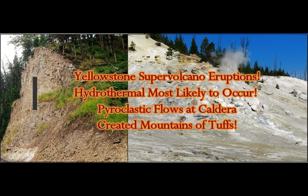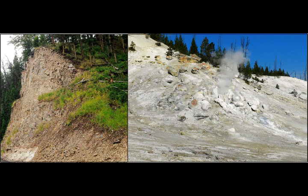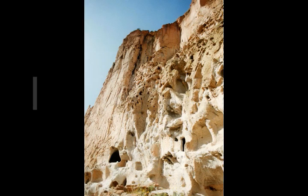Yellowstone Supervolcano Eruptions. Pyroclastic flows at the caldera created mountains of tuffs. This is what they look like. And if we see things like this in other areas, we'll know that these mountains were made from volcanic eruptions that erupted tuffs, ash. This is from Yellowstone USGS Volcano Observatory.